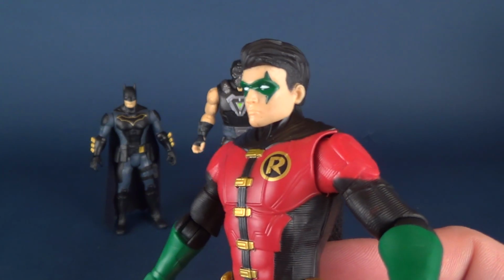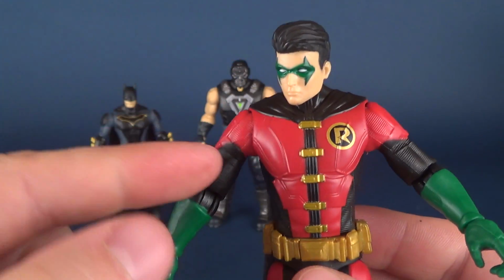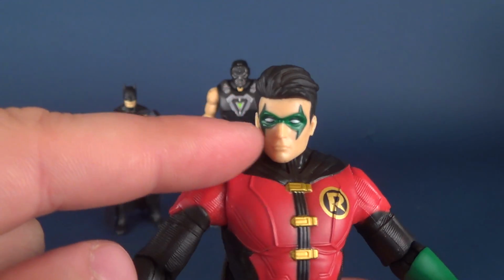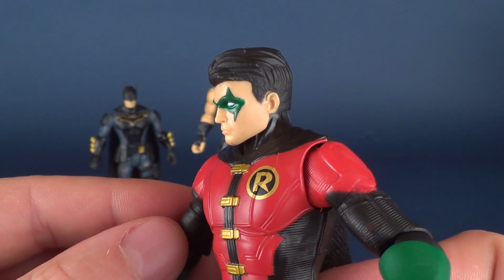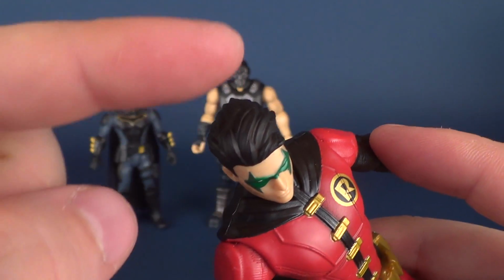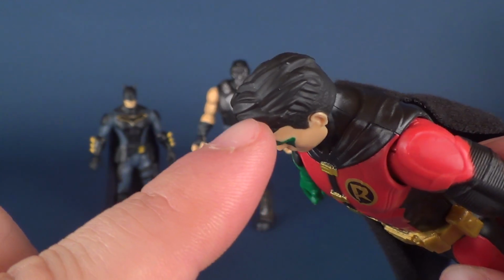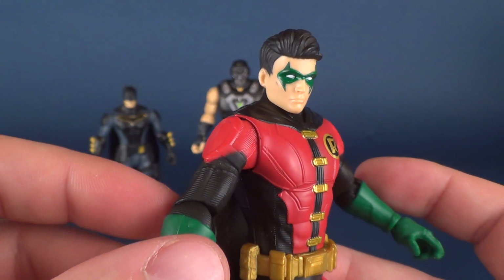A decent looking head sculpt. It looks like it takes some cues from the Joel Schumacher Robin, at least the way his armor is, and a little bit of Nightwing, a very Nightwing sort of mask. Hair sculpt is pretty good, combed quite nicely back. You can actually see where the hairs have been combed back and they're layering themselves over top of the hair on the top of his head.